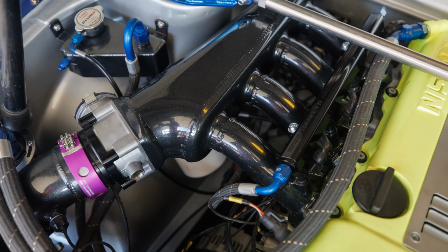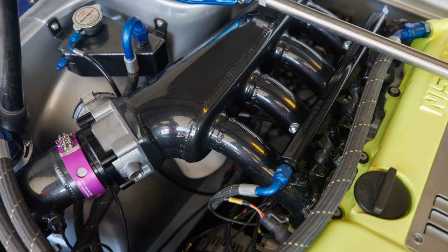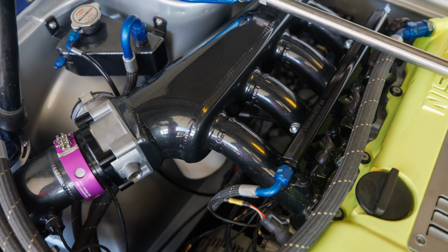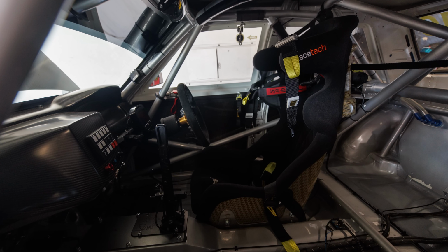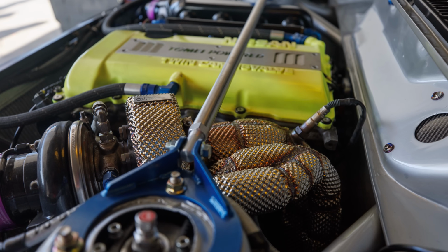Could this be the only 510 that you know of that has a sequential transmission? No, there's actually quite a few people around that do roll racing and gravel rallying and that type of thing. They've got sequentials in them. It's very popular now. I had no idea. Yeah, it's pretty crazy.